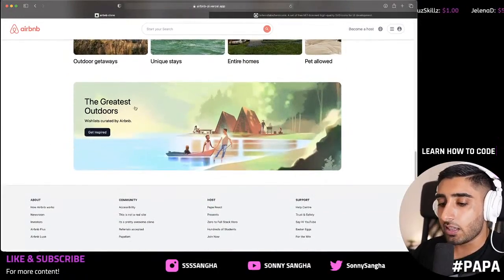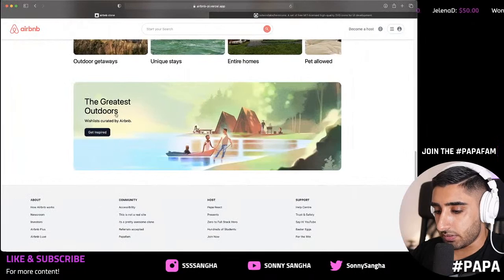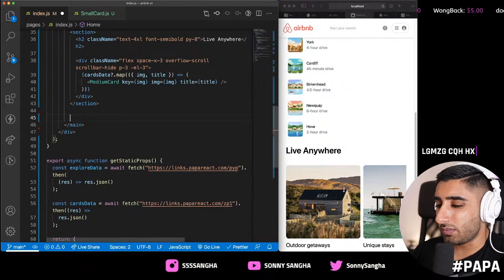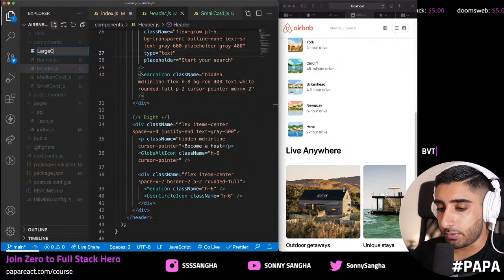So we're going to create the LargeCard next, okay? The LargeCard is a pretty interesting one. We're going to build this out. It's going to be a hard-coded value. We're not going to pull this through, and we're probably going to make this one relatively simple. We're going to do Command B, create the LargeCard component.